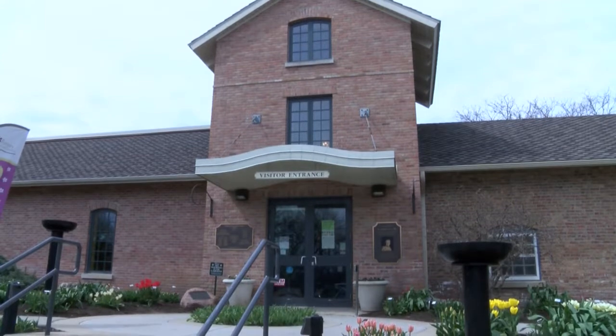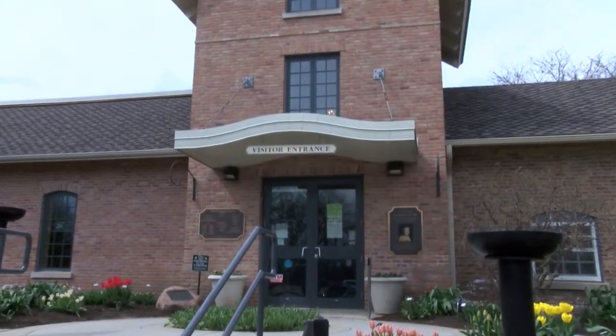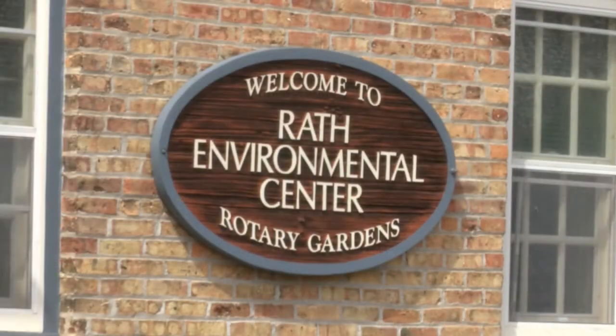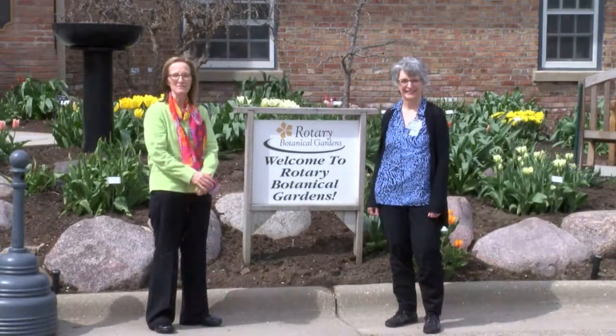And the buildings behind us were dedicated around the year 2003. We have the Rath Environmental Center and the Parker Education Building, so there's often programs and tours going on here at the gardens. And there's a gift shop, so there's a little something for everyone.